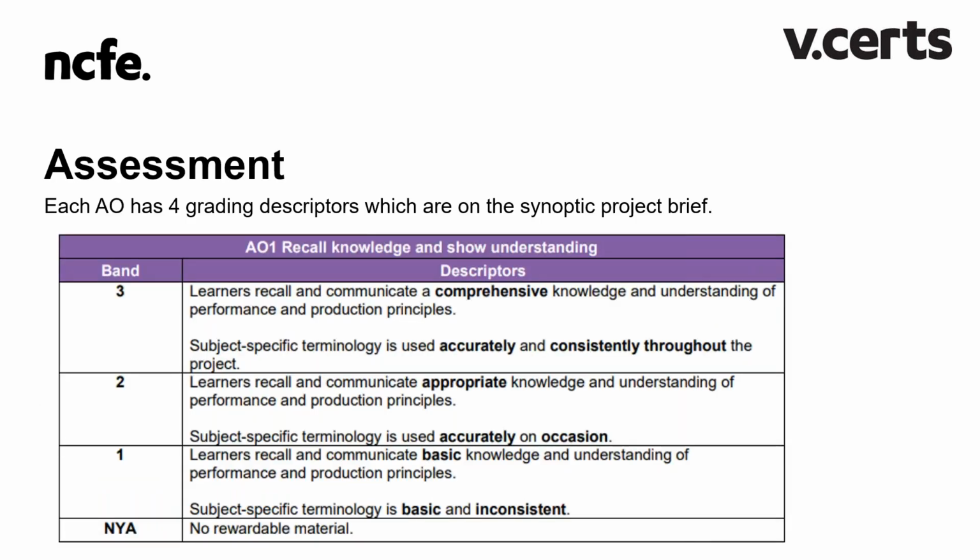When it comes to assessing the Synoptic Project, it should be done holistically. You will be judging the project as a whole, and it will be assessed against each of the assessment objectives. Descriptors have been written for each assessment objective, and assessors will use the grading descriptors to determine the banding decision for each assessment objective. The students will also be able to see these grading descriptors as they are on the Synoptic Project brief. There are 4 bands that can be awarded: Not Yet Achieved, Band 1, Band 2, and Band 3.